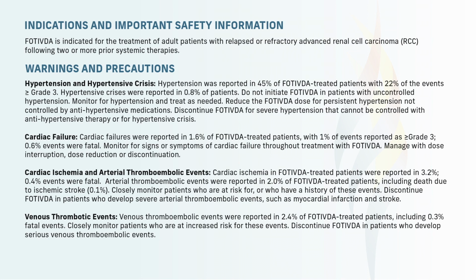Warnings and precautions. Hypertension was reported in 45% of FOTIVDA-treated patients, with 22% of the events greater than or equal to grade 3. Hypertensive crises were reported in 0.8% of patients. Cardiac failures were reported in 1.6% of FOTIVDA-treated patients, with 1% of events reported as greater than or equal to grade 3. 0.6% of events were fatal. Monitor for signs or symptoms of cardiac failure throughout treatment with FOTIVDA.